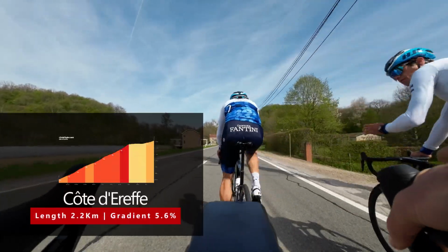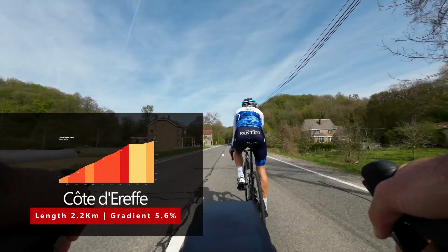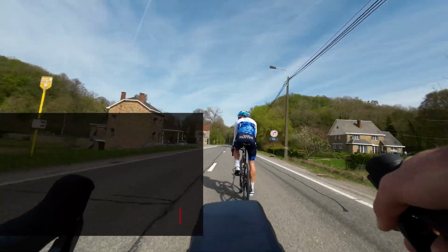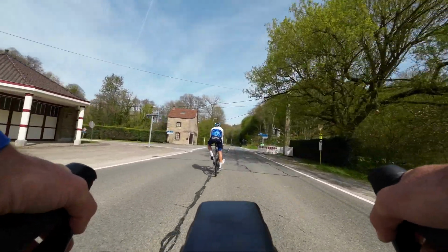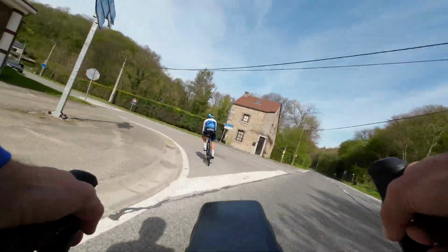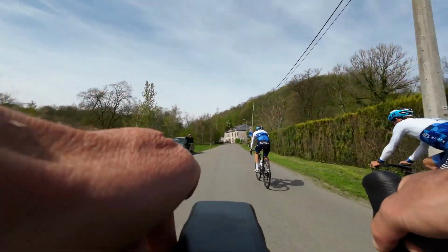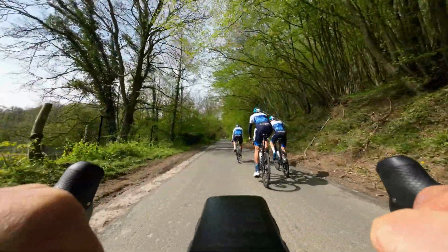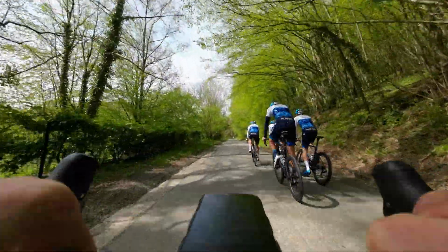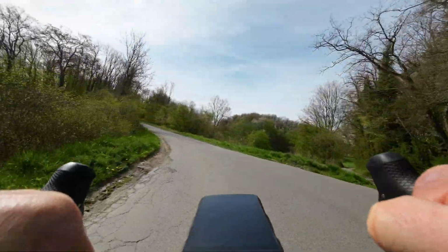Now this is typically the final circuit that we'll be doing 2.5 times. We're going to be entering on the Côte d'Ereffe. The Côte d'Ereffe is not too bad a climb, about 5 or 6%, about 2.1 k's long. But the tricky part here is, as we enter into the circuit, we'll be going on the left hand off a main road where the race starts to light up, where we start to see guys attacking. This is where the race starts to get some movement. So it's really this first climb that we hit. We'll be doing this climb 3 times during the race, but this is the first time we hit the climb. And then the race kind of opens up.